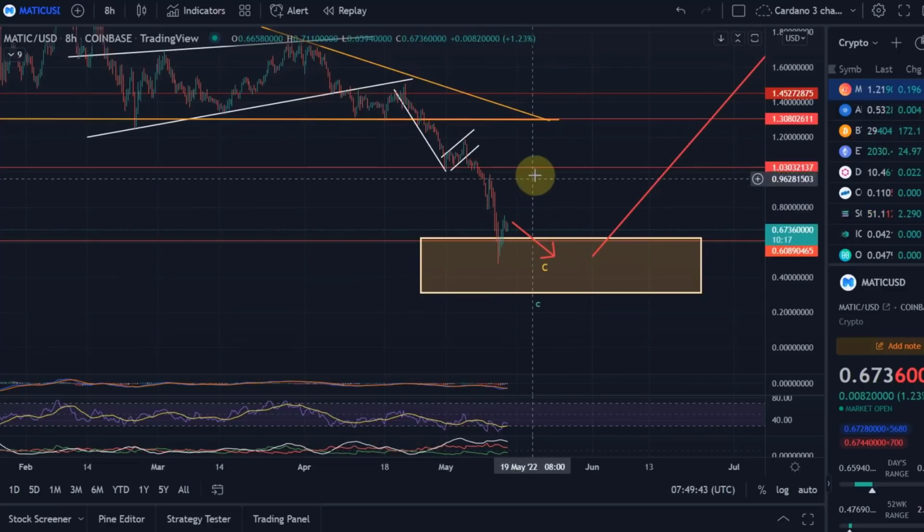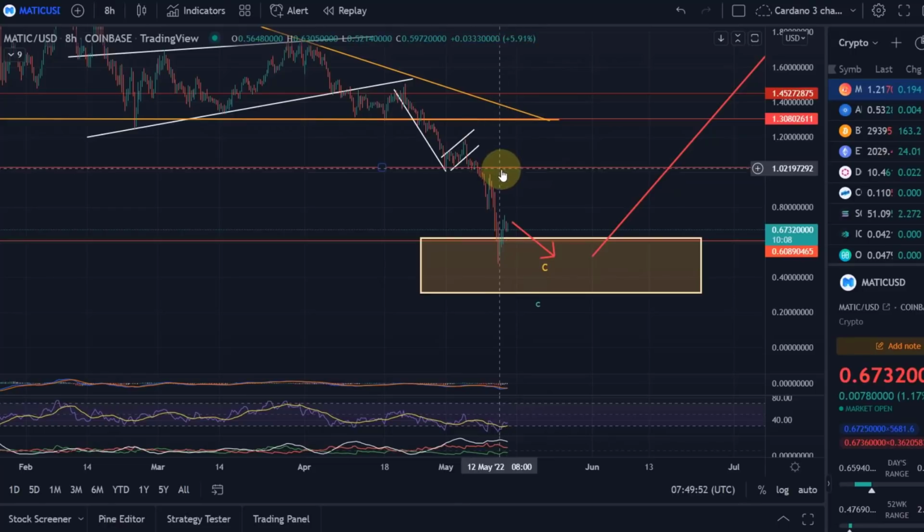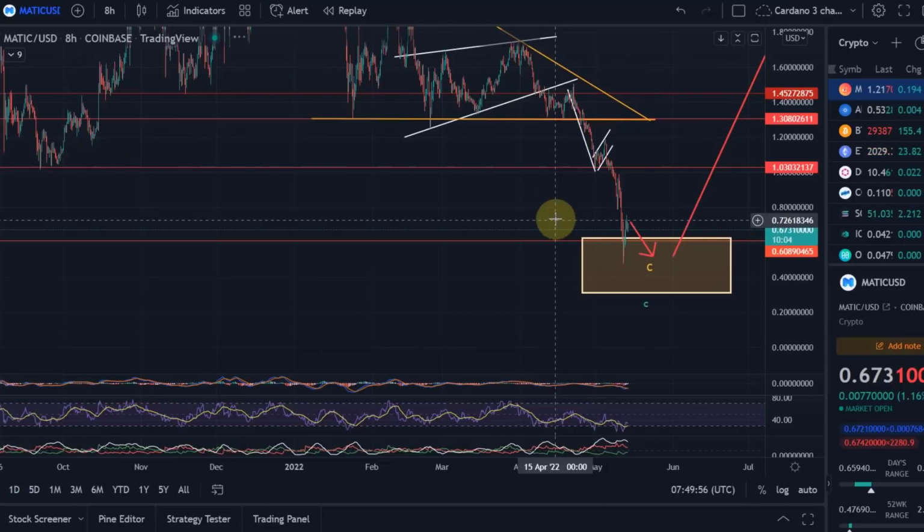And to the upside, very important is that $1 level, between $1 and $1.03. I think above that, we can be more confident that the uptrend is back in place because we're making a higher high. So this is really what I see here about Polygon MATIC.